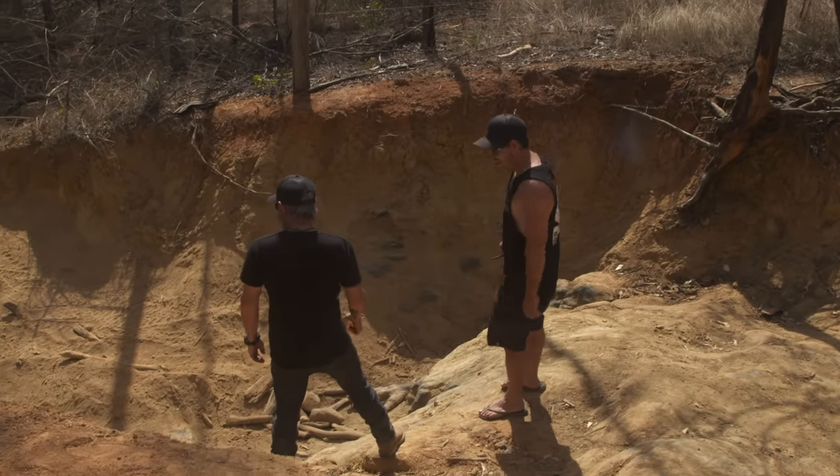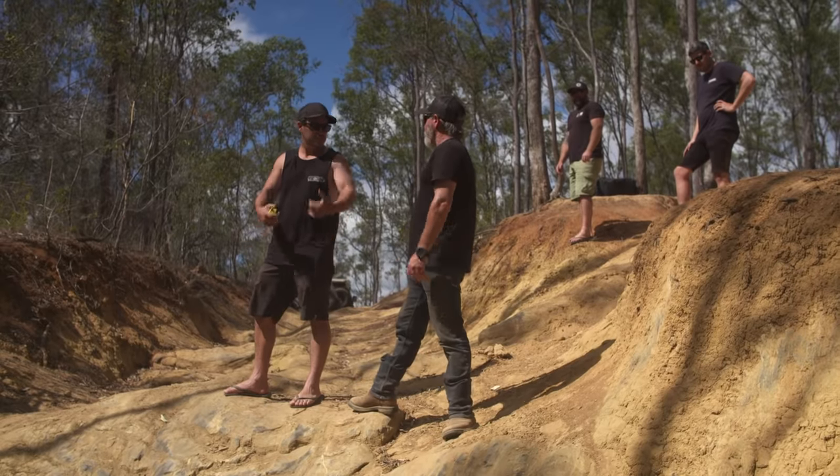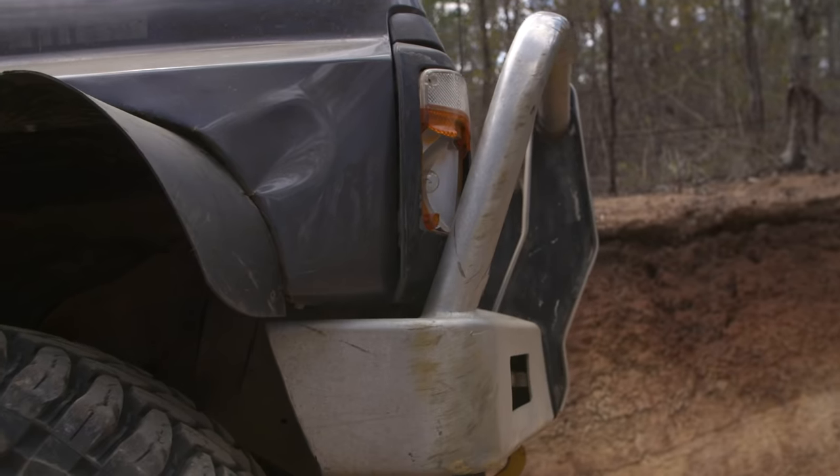I was pretty prepared to get the winch out, but not Jesse. I know exactly how he feels. Determined. Well, we're going to have to winch that bull bar off the front. Yeah, you can't quite drive it. That's tucked right up in the wheel arch. All right, Ruben's rear winch, I reckon, will do the job.